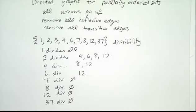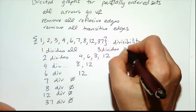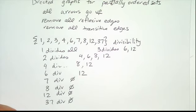And 37 doesn't divide anything else. So once I figure that out, I should be able to figure out what the, yes? Did I forget 3? Oh, lonely 3. So 3 divides 6 and 12, right? Thank you for catching that. So you guys are like way in the back, so you should be able to see the most errors.